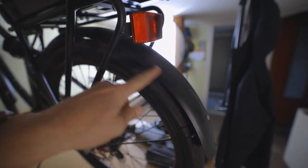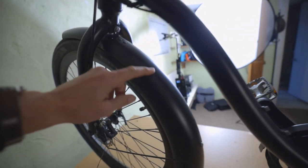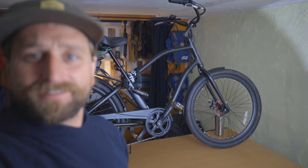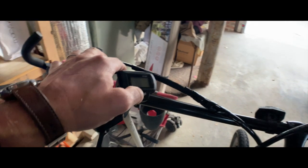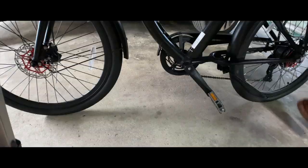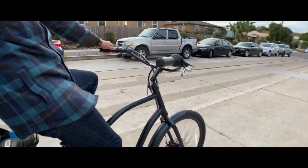This little fender guy helps me keep all of the road dirt off my beautiful tight jeans. Now, it's an aluminum frame, and it's set up for an ergonomic riding style so that you're laid back, sort of cruiser vibes, but you've got good leg extension, and it's easy to step off the bike. And like I said, it's got that extra wide saddle, which helps for that upright stance. It feels good. It's cushy.